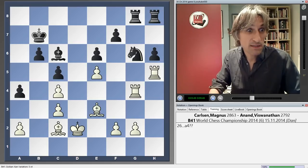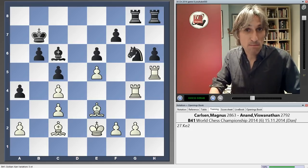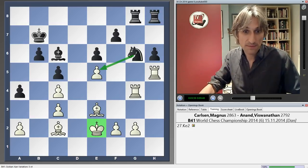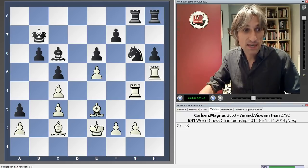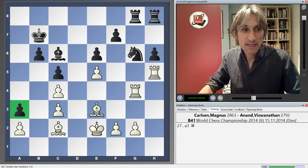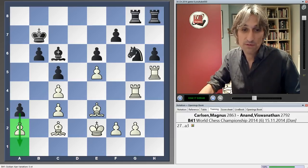He realised that he'd overlooked the tactic. So Carlsen stumbled on with king e2. So now knight takes is no longer possible because there's no check against the king. So Anand continued with his plan, pawn to a3. Now this is actually very interesting, forgetting the oversight. If the position breaks open, then it can be very nice to have the pawn on a3, because if a2 drops, then of course the pawn is very close to the queening square.